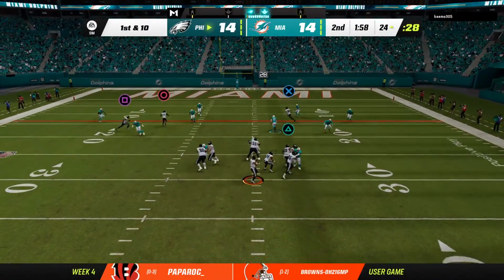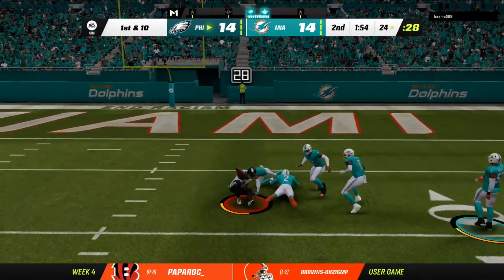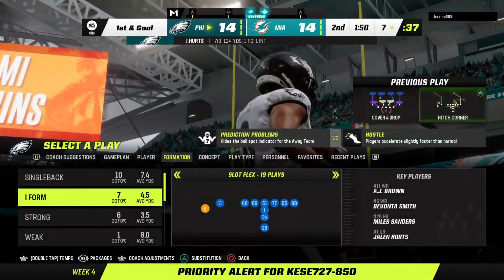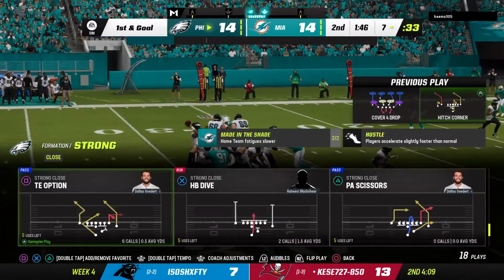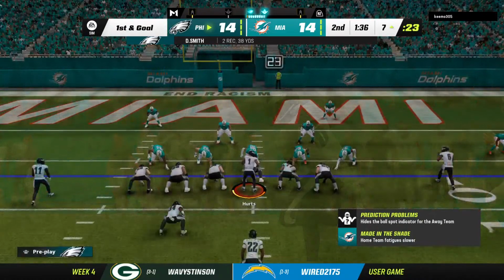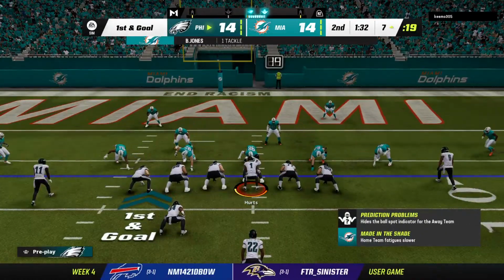On 1st and 10, it's Hurts. Over the middle to Smith. And brought down, but not before they get it inside the 10 to the 7. That one good for 17 yards, and now they've got it 1st and goal. Good strong throw and catch right there. And so far in this game, the alleys have been open for them to get completions, and they're taking advantage of it.